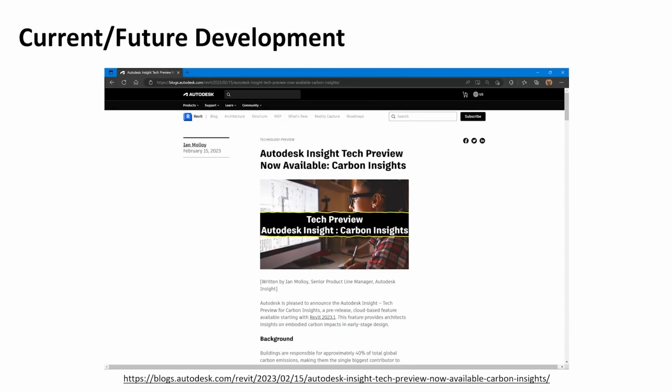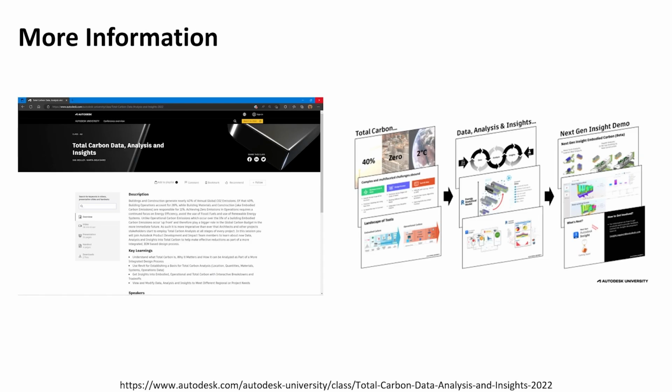And then finally, if you want more information on what we're doing in this space, at the last Autodesk University, we did a class on what we call total carbon data analysis and insights. It explains the why of total carbon, but also the what and how of this concept that you don't just need analysis: there's data, you need to analyze it, and then you need to bring it meaning.